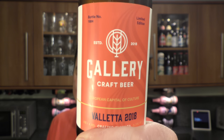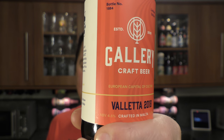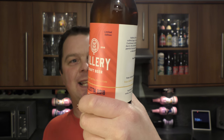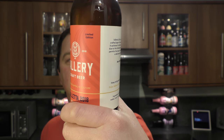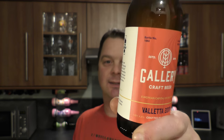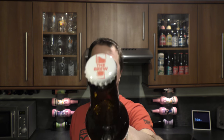Today we've got a beer from Malta, and it's a bottle from Gallery Craft Beer, and it's Valletta 2018, I'm presuming is the name of the beer. Gallery is the official craft beer of Valletta 2018. There we go, there's a bottle cap.